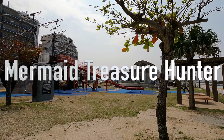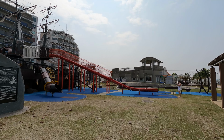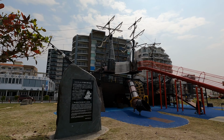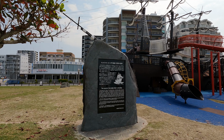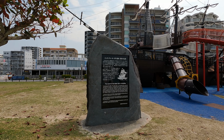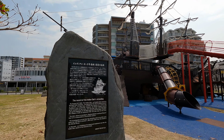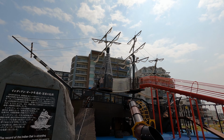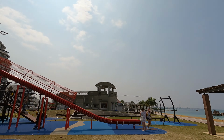All right, you guys, they have finally opened up the new and improved giant pirate ship. Indian Oaks Stranding. There you go. You might have to pause that and read it. Hopefully I'm close enough that you can see it. There you go. And there is this giant pirate ship with the parents going down the side. That's fun. Awesome.